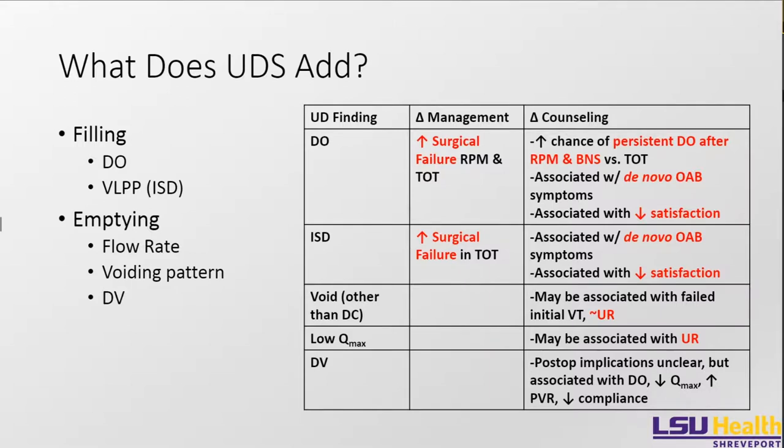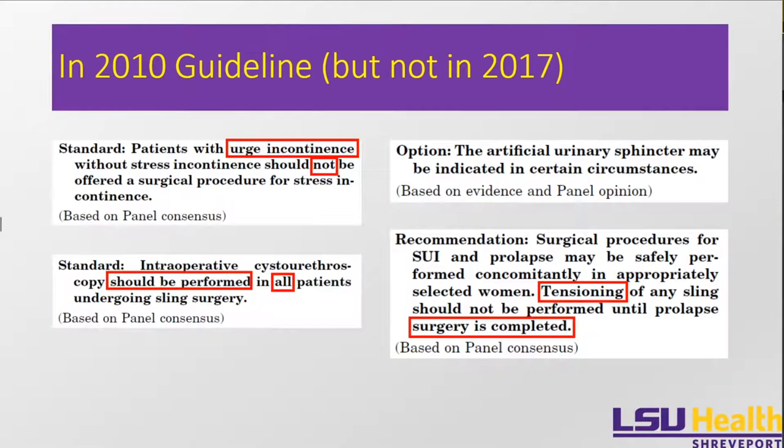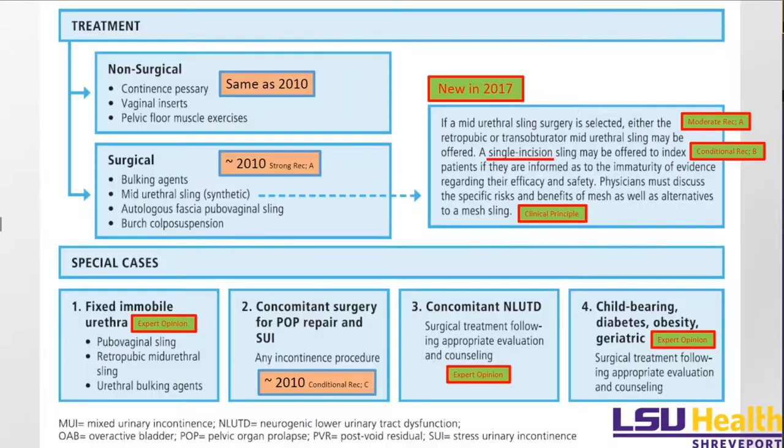If they void with something other than a detrusor contraction, then there's a higher chance of them having a failed initial voiding trial and some element of urinary retention afterwards, and a low maximum flow rate can also be associated with retention. So there are some things in the guidelines that are fairly intuitive. If they have a predominantly urge component, then you probably shouldn't be doing slings as your primary option. You should be doing a cystoscopy in all patients at the time of sling surgery, and that includes all midurethral slings. And then if you have pelvic prolapse that you're fixing at the same time, fix the prolapse first and then tension your sling after fixing the prolapse. And these are fairly intuitive.